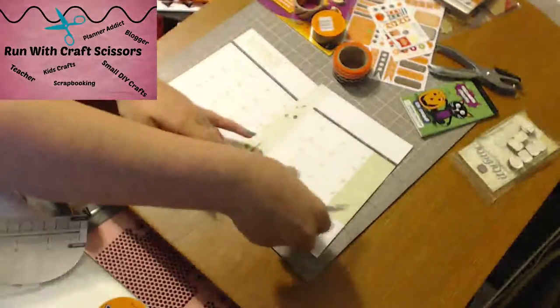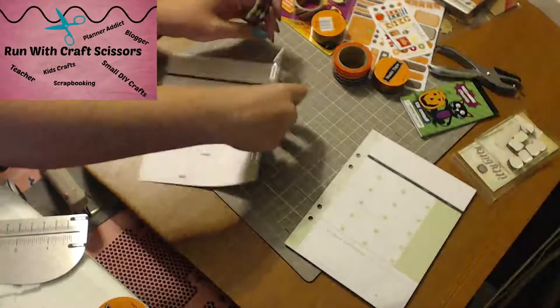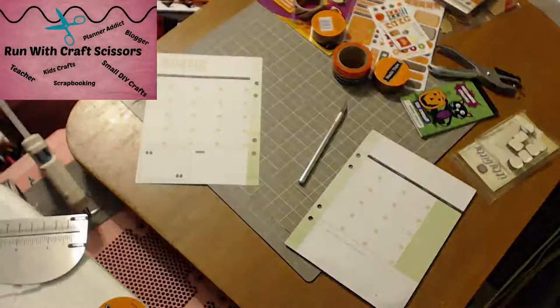So, you go like that. That's kind of already sticky. I stuck something down there, and then I decided I didn't want to keep it there. So that's what happened. I changed my mind.